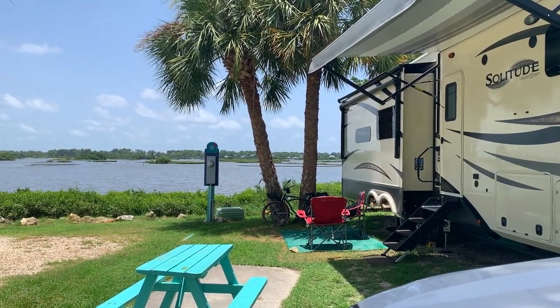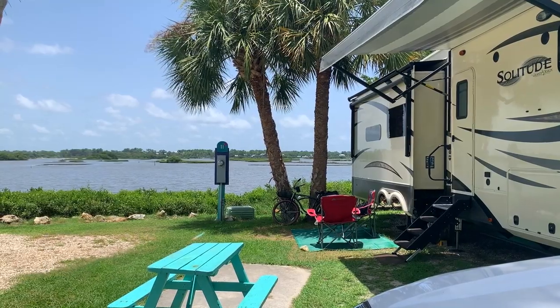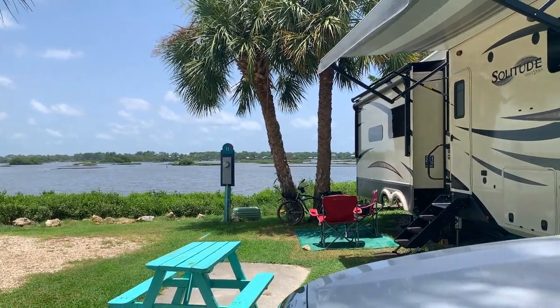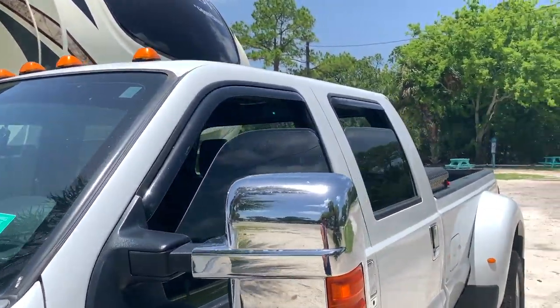Woohoo! All right. Oh, actually, I just have to stand here and just stare. I find myself just staring. Okay, I've stared. We're moving on. Continuing around to the rest of the park here.